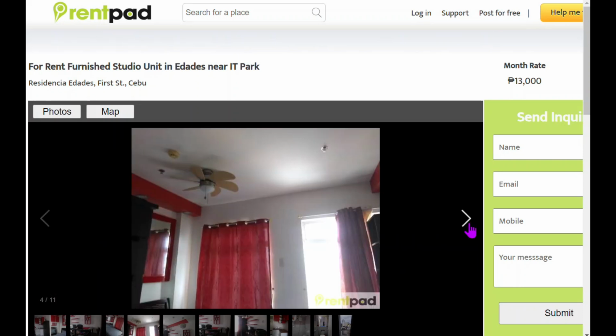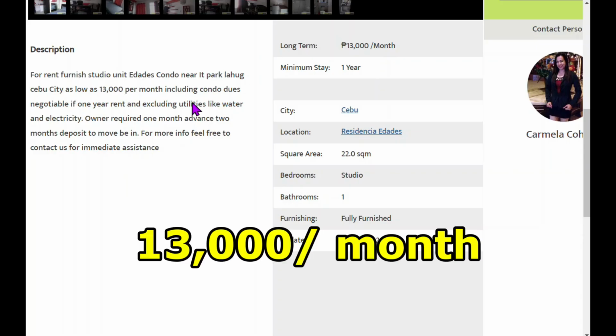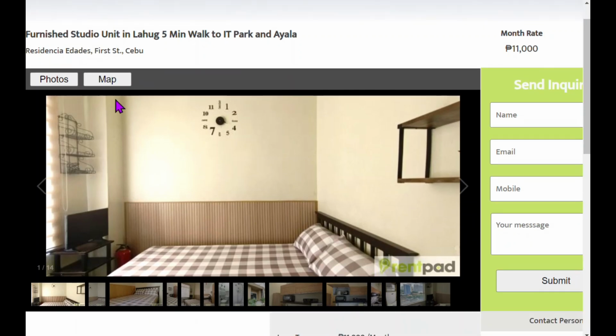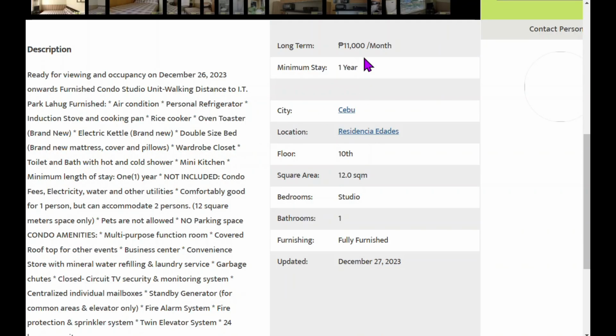There's your bed. Ceiling fan. $1,300 a month includes condo dues. So there you go, $1,300 includes condo dues, fully furnished. And the last one, the cheapest one, furnished studio, a little television here, $11,000 a month, 10th floor.